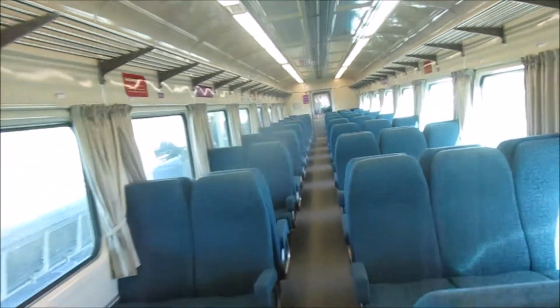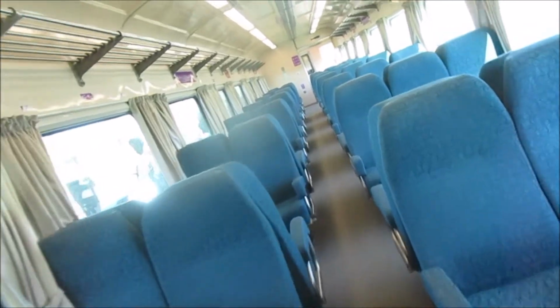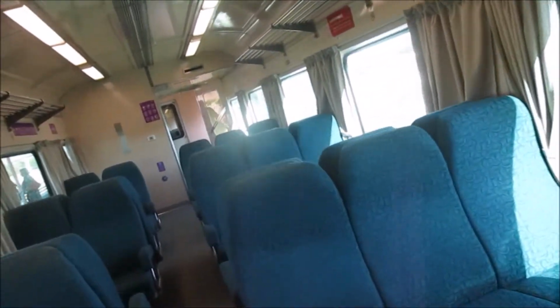There's someone. This is car BRN5, I think it is. I think this car is BRN number 5. Next car, I think, is BRN21. I think I've been on a set like this. I think this set is BRN21. I'm pretty sure I've been on this set.